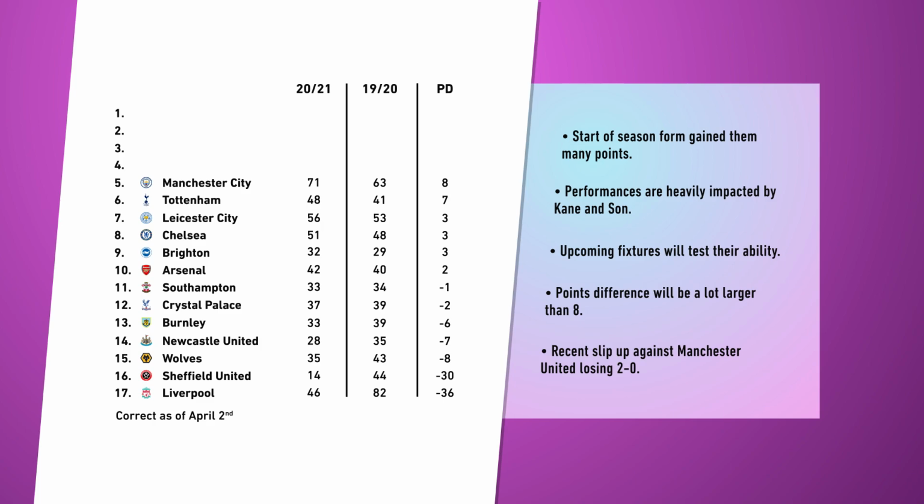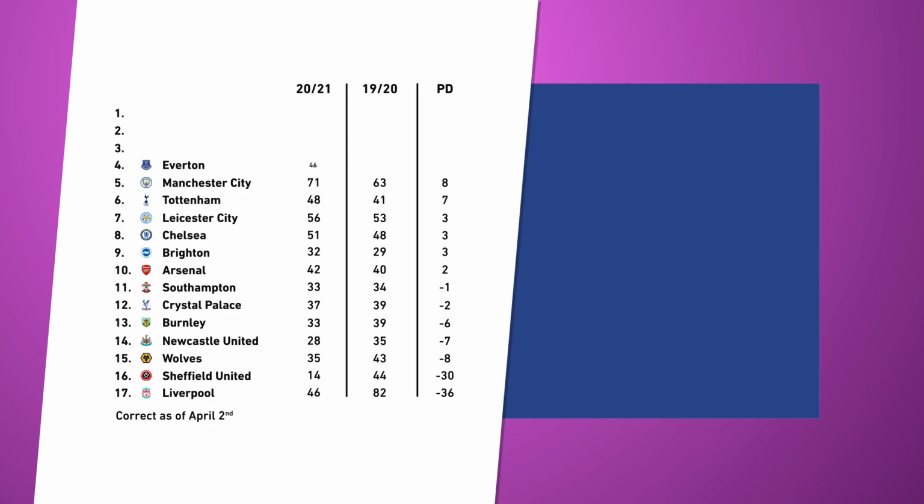Now we get into the top 4. I'd imagine these teams would be wishing this was qualification for the Champions League, but it's not. In 4th place is Everton with a 9 points difference than last season. 46 points right now and 37 they had last season. They're doing exactly what they would have hoped to do, and Everton are one of the teams who have only played 28 games at the moment.